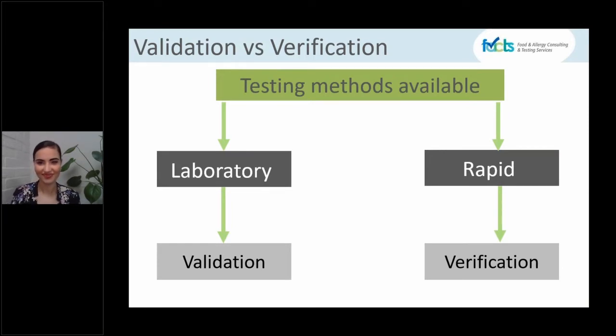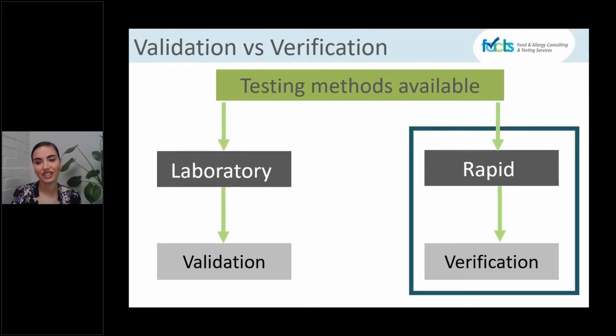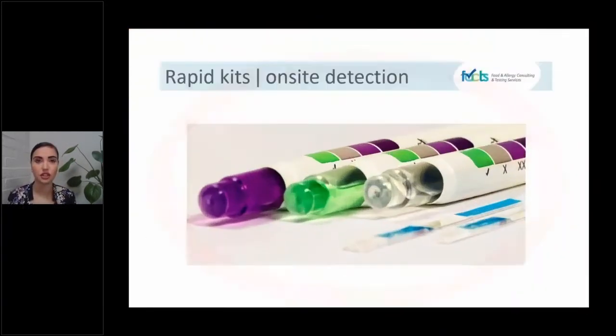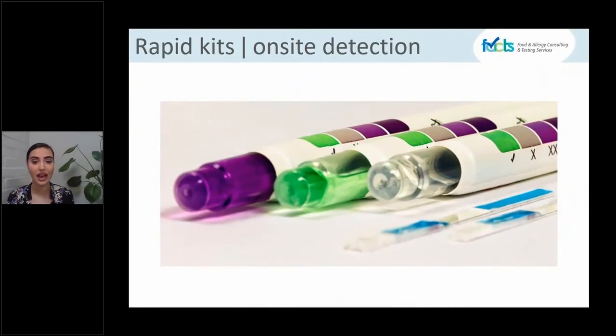Perfect. Okay, great. So as Kumain said, and thank you, Kumain, for setting the scene and introducing allergen control validation versus verification, I'm now going to take a more in-depth look at rapid kits, and the role they have in allergen verification. I'm going to look at the different systems available, the advantages and disadvantages of each of those systems, as well as all of the factors you need to consider before choosing a rapid kit, and also to be aware of the capabilities and limitations of these kits. So let's get started.